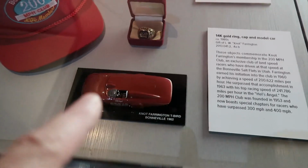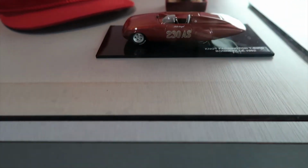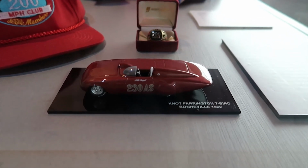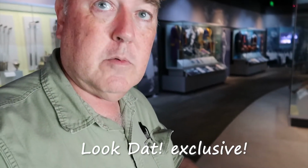Oh, look. There's a little model of that car downstairs. The Thunderbird. Bet you didn't know they had a little toy of it. So there. Ha. Yet another exciting exclusive on Looked At. You didn't know you could get one of those toy cars like that, but now you do, thanks to Looked At. I'm well on my way to becoming a major influencer in the world of Looked At.